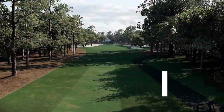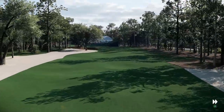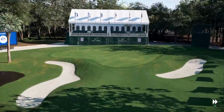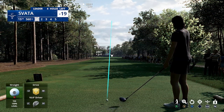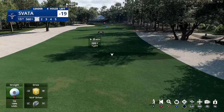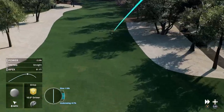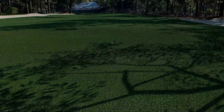The sole par 5 on Harbour Town's back nine is this one, the 15th at 588 yards. Most of the problems here come on that second shot, which requires you either to play a big right to left or to cut the angle, hit it over the trees, and hope you've got it online. Turning out to be a wonderful Saturday of golf here, and this, another fine tee shot.